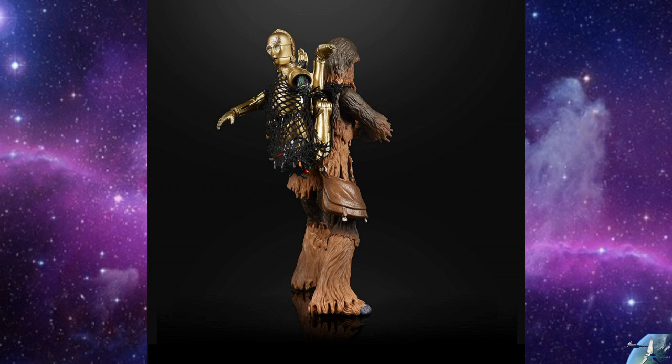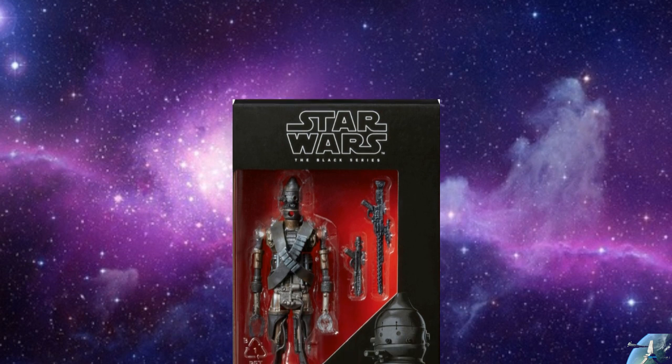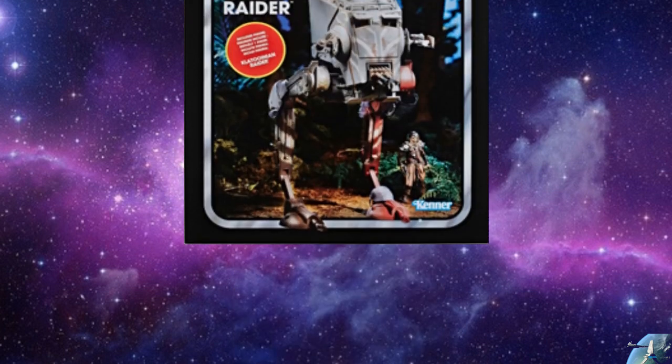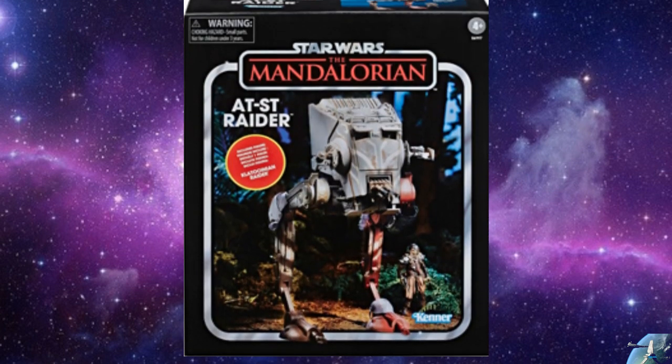And IG-11 is a figure that was really made based off IG-88. I mean, are we all surprised? No, not at all. And IG-88 just clearanced out for $11 at all U.S. Walmarts. So if you find one, grab them and pay $11. But the thing is that he's shorter, smaller than IG-88, and he's going to be, I guess, a prominent figure in The Mandalorian. I can't wait for The Mandalorian, by the way.